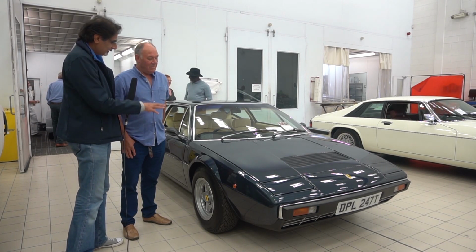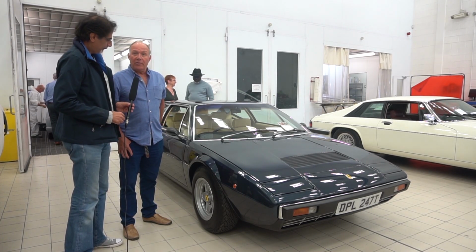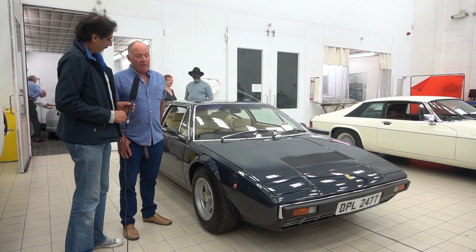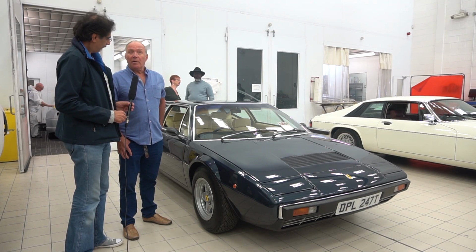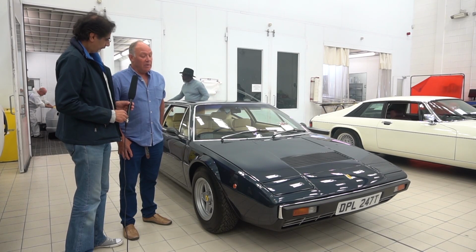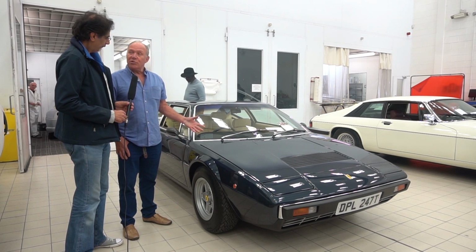This is your car. Tell us a little bit about what this is. Well, it's a 1978 Ferrari Dino 308 GT4. They made around about 3,000. The production figure was 3,000. Designed by a company called Bertone, a styling house, and it was that typical wedge-shaped car of that era.